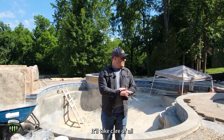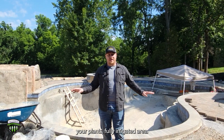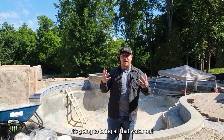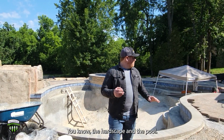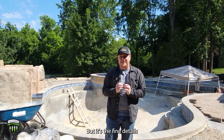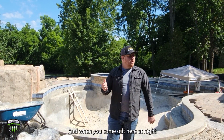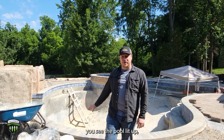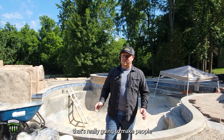Irrigation will come in, it'll take care of all your plants, fully irrigated area. And then the drainage system that Allison mentioned, it is everywhere. It's gonna bring all that water out like that. You know, the hardscaping and the pool, those are the big details, but it's the fine details that make Earthadelic stand apart. And when you come out here at night and you see that lighting and you see all those plants lit up, you see the pool lit up, that's the stuff that's really gonna make people say, wow.